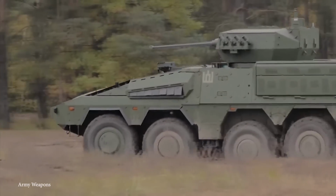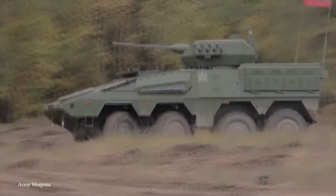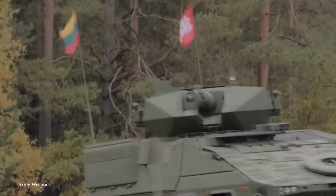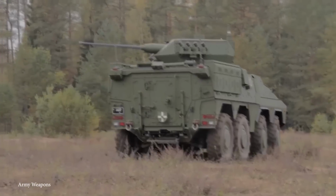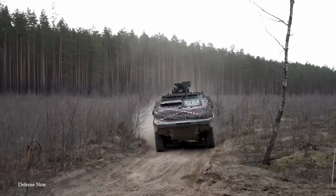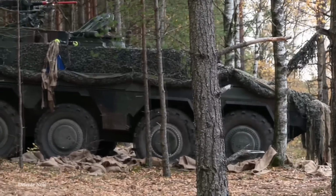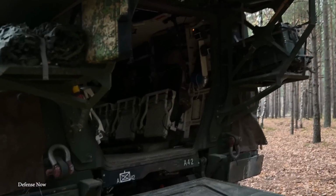In terms of protection, it's fortified against a spectrum of threats. Its modular armor is designed to counter ballistic, mine, and improvised explosive device threats. This layered defense approach provides crews with a high level of protection, contributing to its survivability. Countermeasures further enhance the Boxer's defensive capability. Smoke grenade launchers offer visual obscurance, providing a tactical advantage in case of enemy targeting. The potential integration of active protection systems adds another layer of defense, intercepting and neutralizing incoming threats.